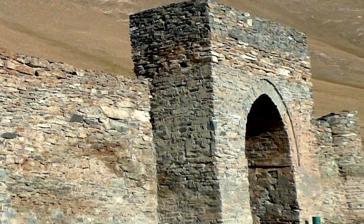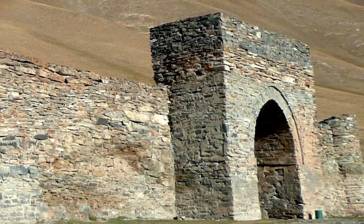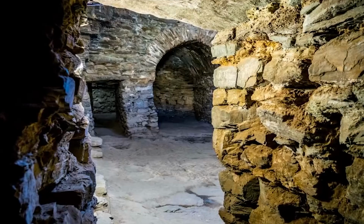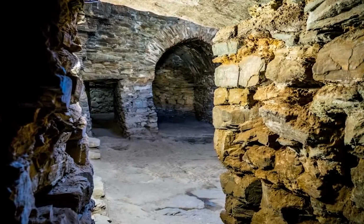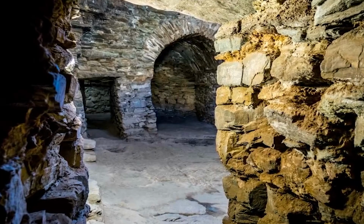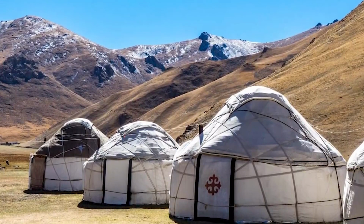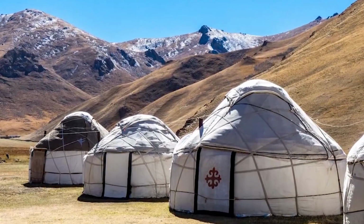Featuring 31 rooms and halls with dome-shaped roofs, the entire structure is built from crushed rock and clay sourced from the immediate surroundings. Though unused today, the site can still be accessed by a lengthy horseback trek. For those wanting to stay the night after such a journey, the site's caretakers offer accommodation in traditional yurts nearby.